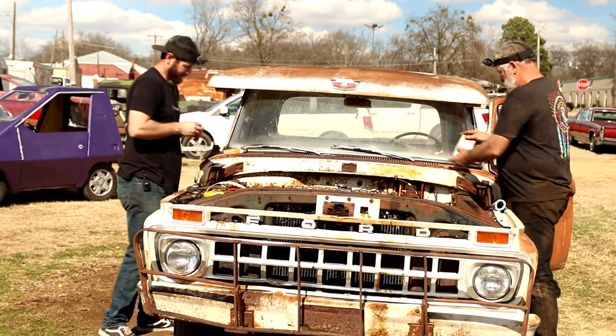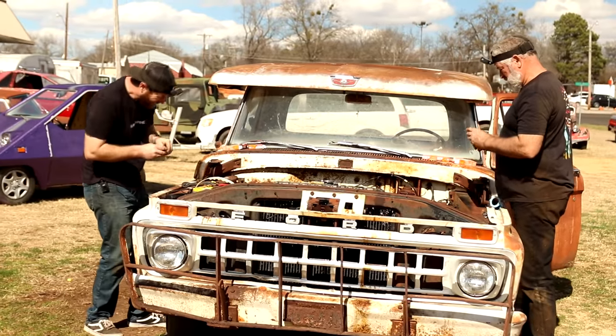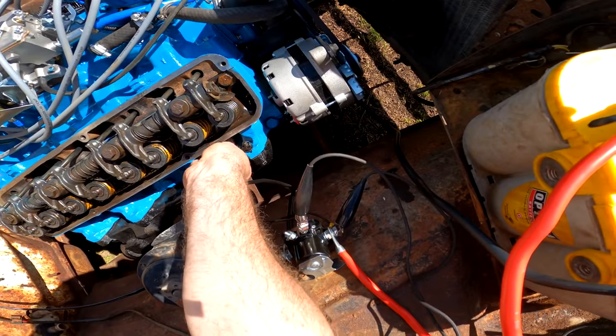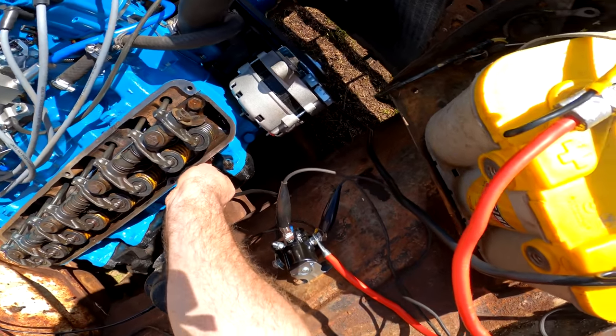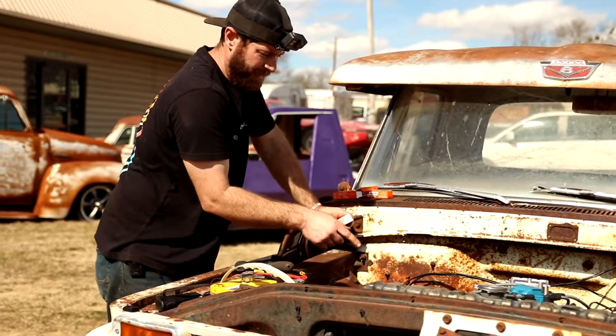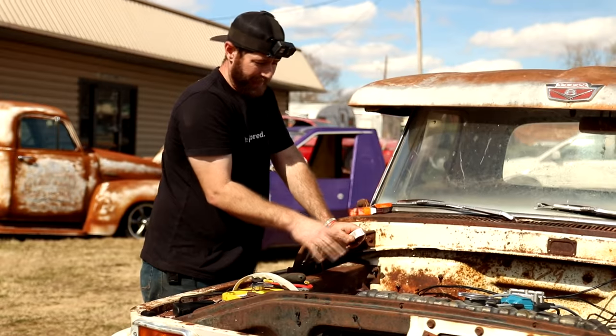Praise God. I was hoping there would be no clunks or knocks. Kind of crazy for as bad as it was. That's right, yeah. So now that we've got the engine back in the truck, we're able to turn it over with the starter for the first time. So it sounds pretty good.